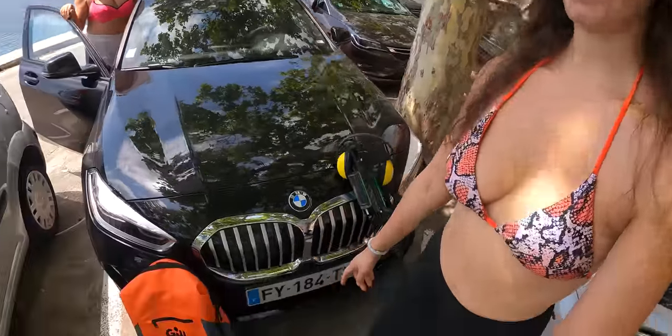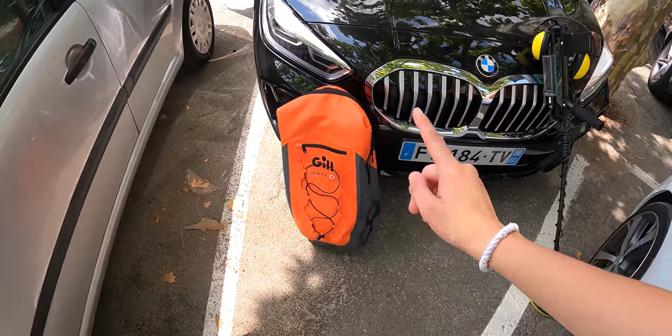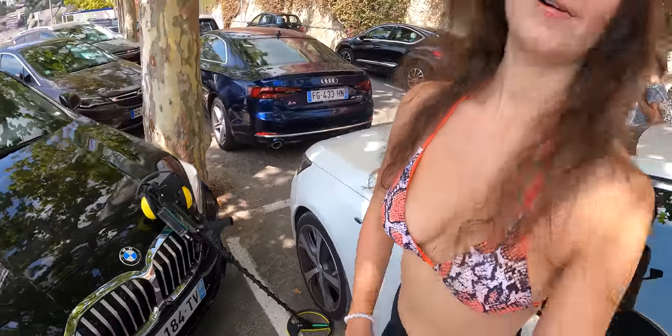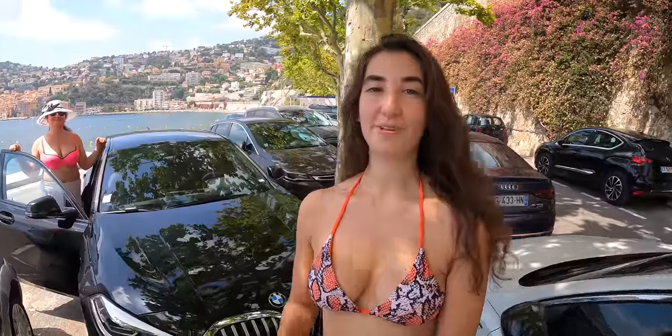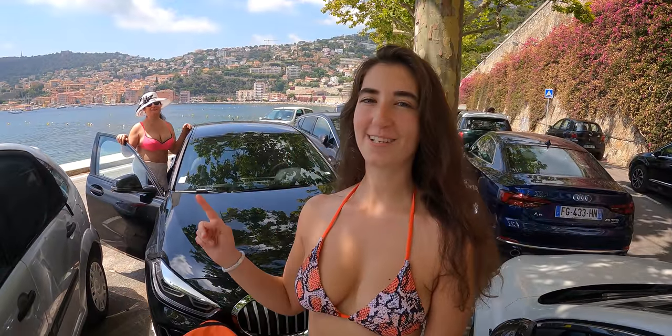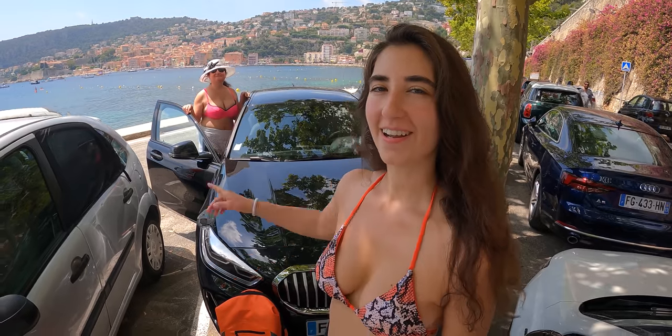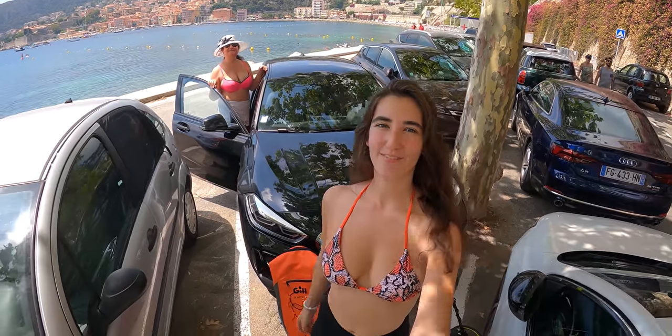As you can see here, I have all my metal detecting equipment, including my fins, goggles, dive knife, and of course my metal detector. And we're gonna be looking for some lost treasure. The beach is packed with people, umbrella to umbrella, so hopefully we can find some really cool things. So let's grab our gear, jump into the water, and see what we can find.